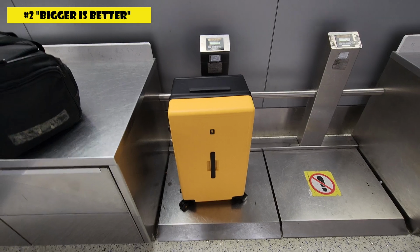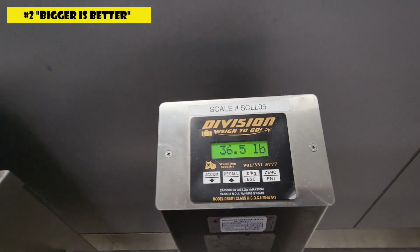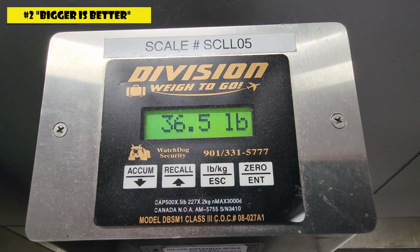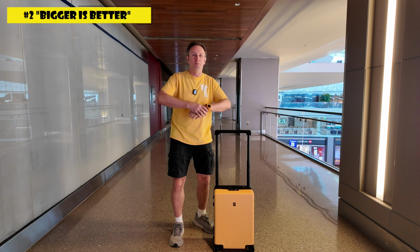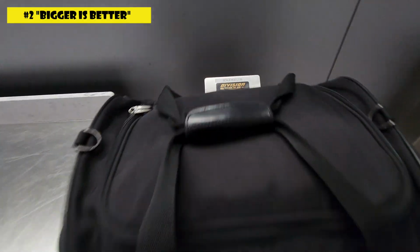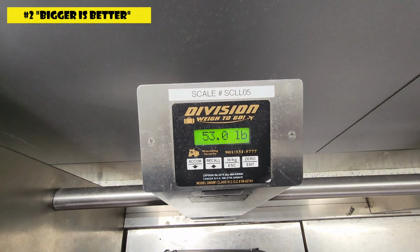Most airlines have some weight limits for the price of their free bag or their reasonably priced bag, and by the time you exceed something like 50 pounds, then the price is exorbitant. You know, it might be $50 to check it normal weight, but it's $200 to check it if it's overweight.